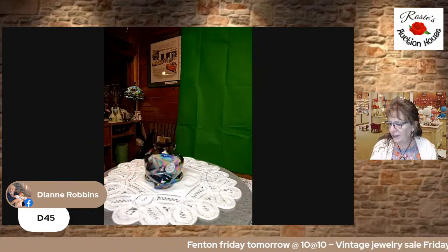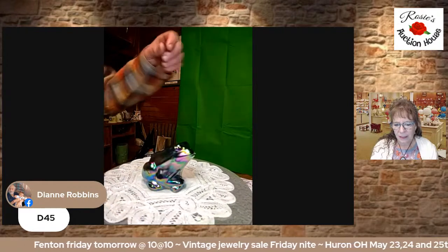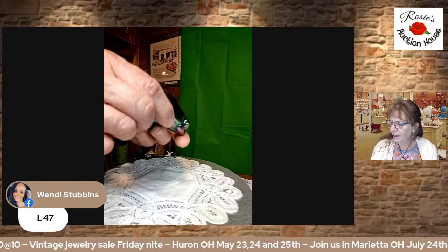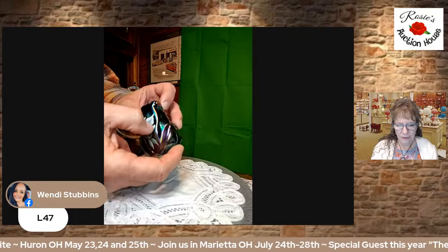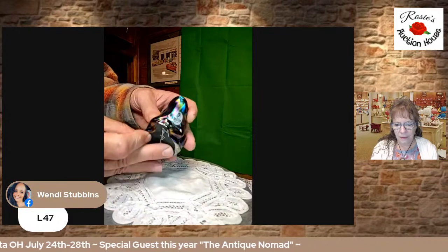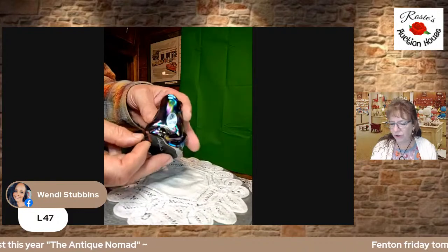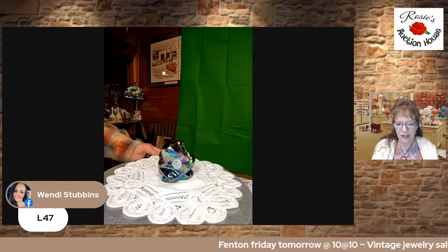45 with Diane has the original Fenton sticker under there. Oh, that's beautiful. Yeah. What is that? What kind of flower? Maybe a gardenia. It's got a little bit of it right there. It's really pretty. Look at the color. Isn't that what you always call liquid? Looks like liquid metal. Yeah. It's just gorgeous. Everywhere you look at it through the light, you have different colors on that.